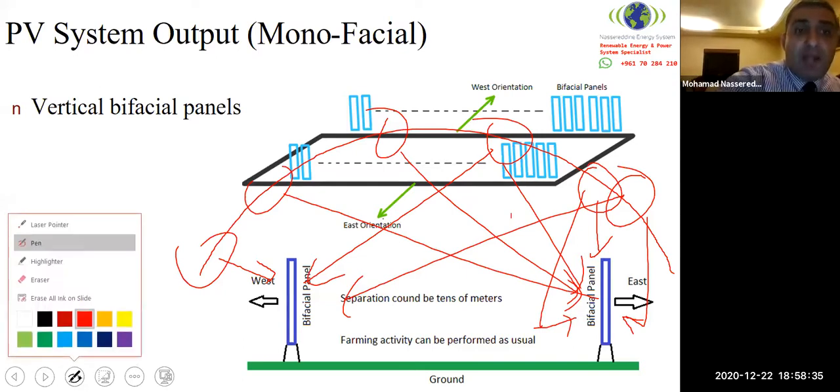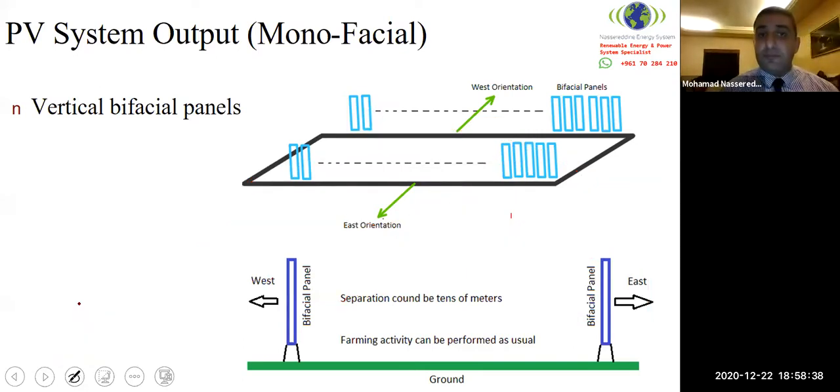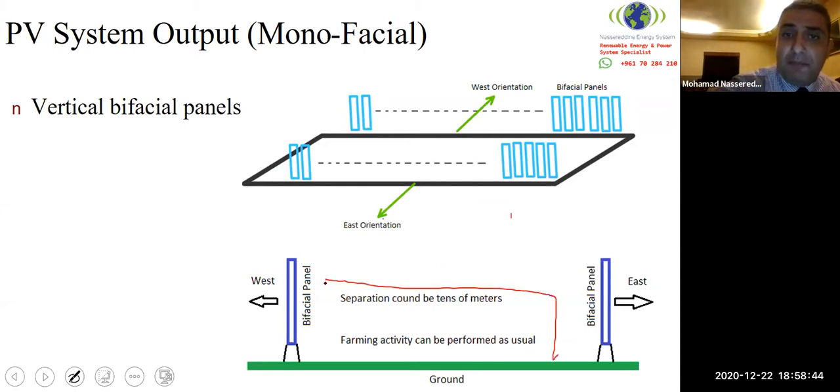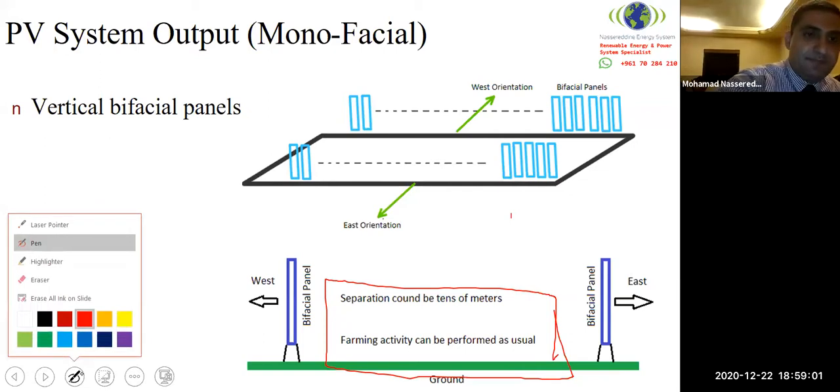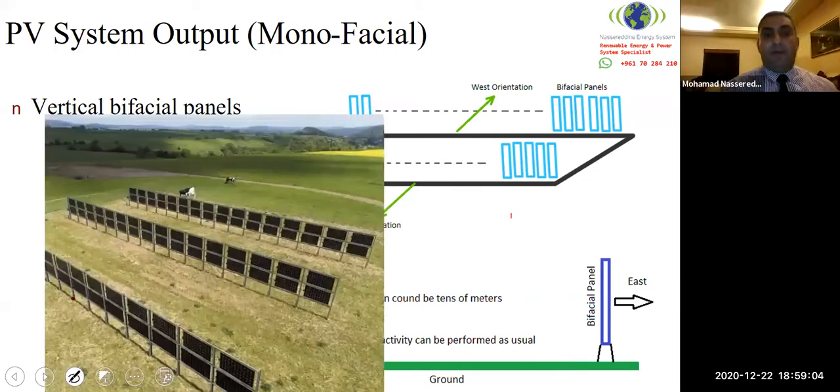So what I've done for my bifacial is I reduced the number of panels for a vertical arrangement. I managed to have all this ground for me to use. At the same time, you will see now the increase in power that you want. This is a reality. Look, I can now plant whatever I want. Guys, I can put in whatever I want.